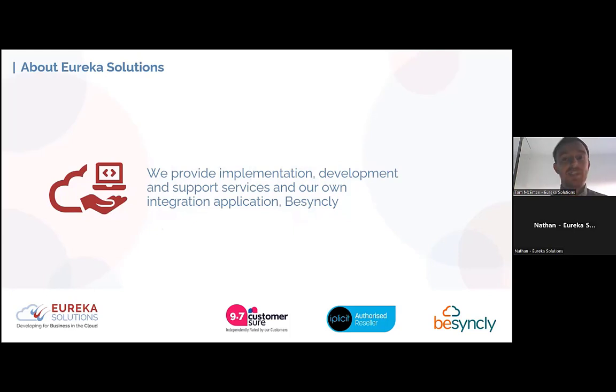And we also have our own integration application called Basincly. So we've been a developer for products over a number of years. And our latest product is Basincly, which is a cloud-based integration platform that can connect your accounting system like iplicit to outside third-party solutions. Now that could be an e-commerce store, it could be a WMS solution, it could be a subscription solution, it could be whatever. If there is an API there, we can use Basincly to link up your ERP system, your accounting solution to third-party systems.